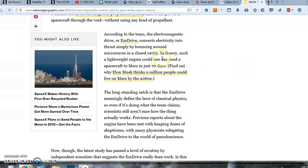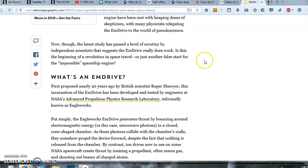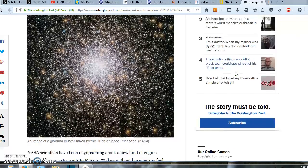I thought it was kind of funny: Elon Musk thinks 1 million people could live on Mars by the 2060s. It's funny to see him pop up throughout all this research, to see that SpaceX, of course, is going to be testing their version of this engine and so on. Just another debacle in my impression, when you see article after article that it breaks the law of physics and so on, but NASA says that it works, and you see this over and over.